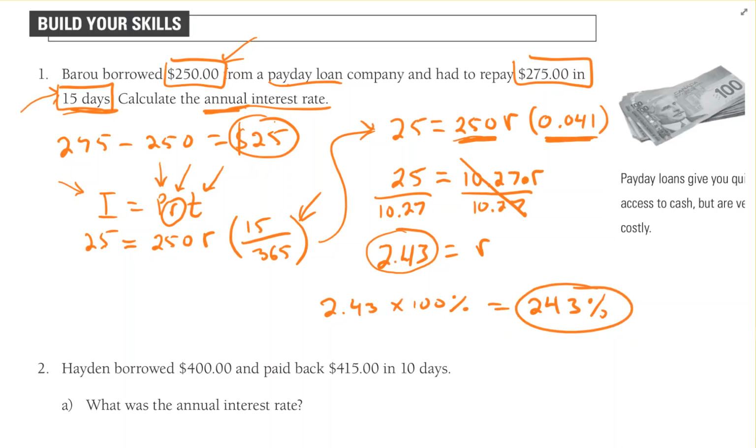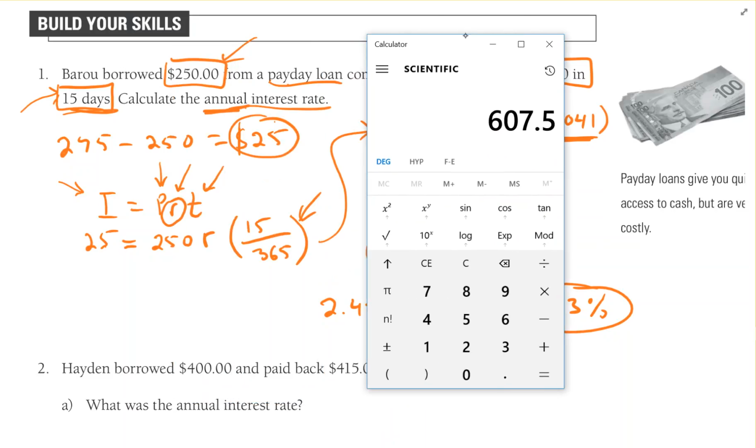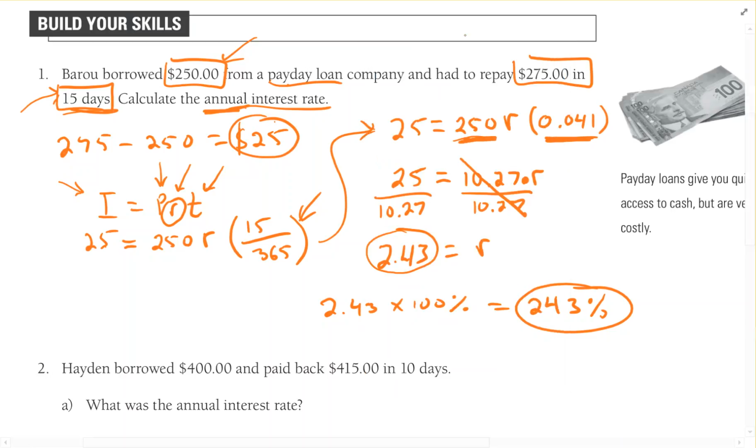To give you a bit of perspective here, let's say that we borrowed $250. I'm going to multiply it by the decimal, which was 2.43, right? That's 243%. So that's how much you would have to pay back, not even in total, that's how much money in just interest you would have to pay on your loan. So imagine if you just borrowed $250 and didn't pay it back for a year from these payday places, you'd owe more than double what you even borrowed, which is pretty crazy.